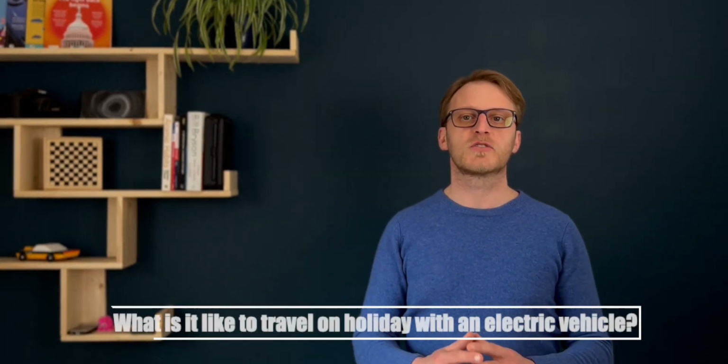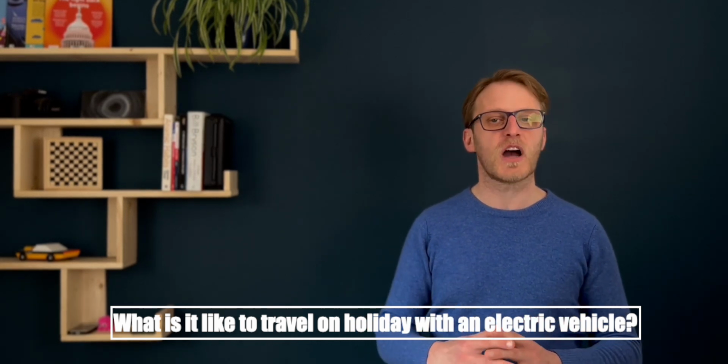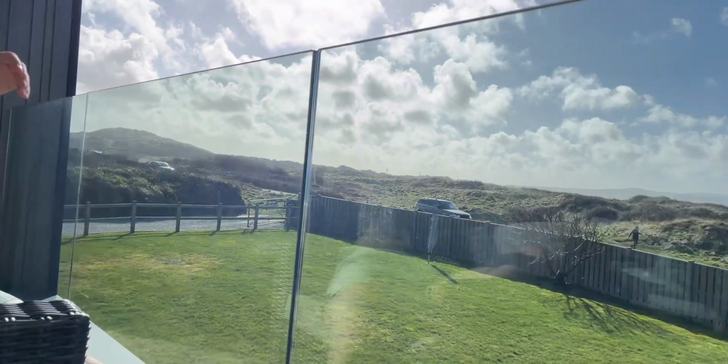Today I'm going to answer this question: what is it like to travel on holiday with an electric vehicle? To answer this question, I will use my MG4. I want to take you along on two road trips I did in the beautiful Cornwall. One in late winter, one in mid-summer.